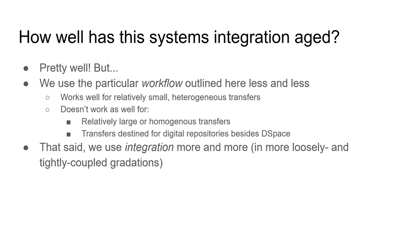I will say, and I swear Sarah and I did not coordinate this, that the particular workflow that I outlined here, we actually use less and less. It works really well for relatively small heterogeneous transfers of digital content, but that doesn't exactly match the kinds of accessions or transfers that we usually get, which more often are either small and homogeneous, or, regardless of whether they're homogeneous or heterogeneous, trending bigger and bigger, whether you measure that by number of files or size. And as I showed earlier, we also have some more specialized platforms for serving up digitized images and streaming audiovisual material. And this particular workflow obviously connects to DSpace, but not to them.